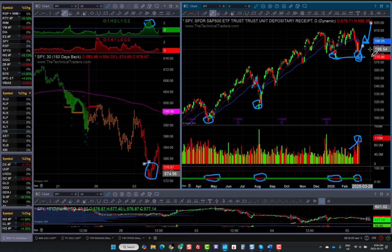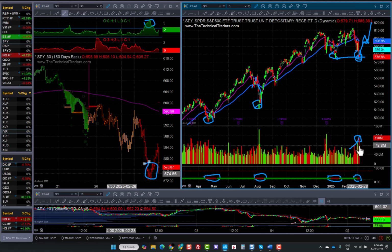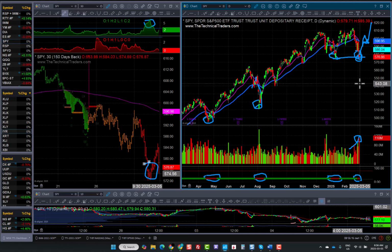Nobody knows where the market's going. We have to get a gauge for it, but we definitely don't want to hold stocks when there's huge selling going on and the short-term trend is down.